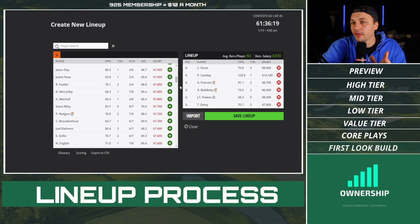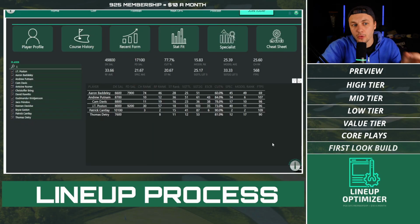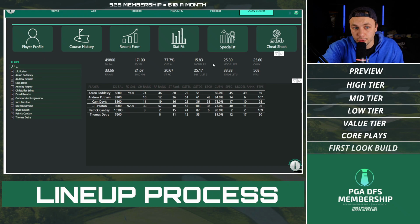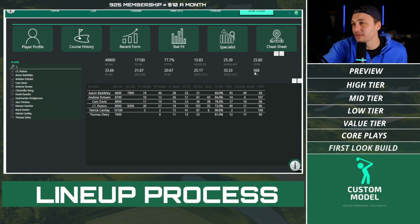So let's go ahead and plug this into the 9-5 lineup tool. This is what the lineup would look like as a whole. Pretty good make cut percentage. Really ranks out well in model rank. We're looking at an average model rank of 15th. That's pretty good. Pulling all the data, the model average as a whole is 25th, which is not terrible. Course history rank and recent form rank, I guess those would be the slight worries, but they all are good stat fits. Fantasy point projection, probably would want that to be a little bit higher, but as it sits right now, a decent looking first look build.